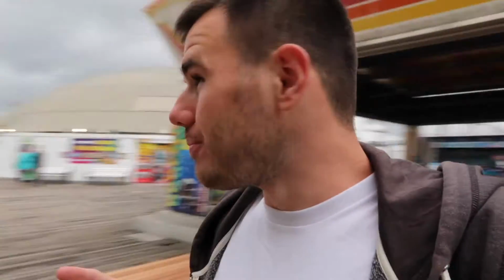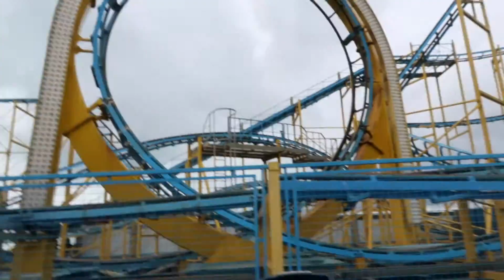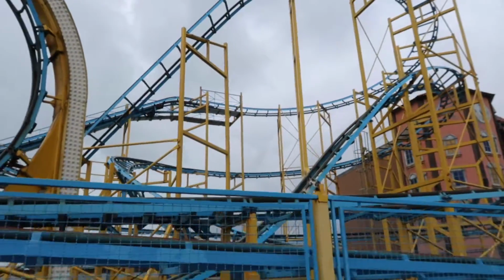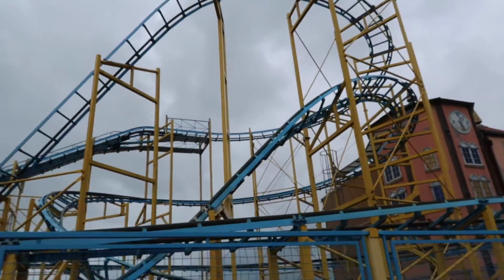There's not 12 people, and then as we were like, well, maybe we'll wait for a little bit to buy the tickets and then do it, she said, oh, by the way, it's actually closed now. So we couldn't do that. Crazy Mouse has also just closed. So that's a shame, because it looks pretty cool. For an end of pier coaster, this looks pretty amazing.